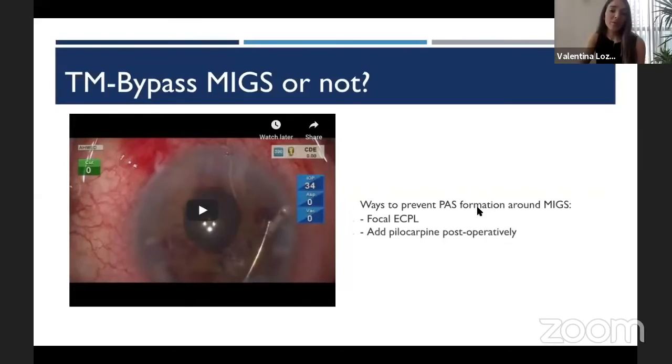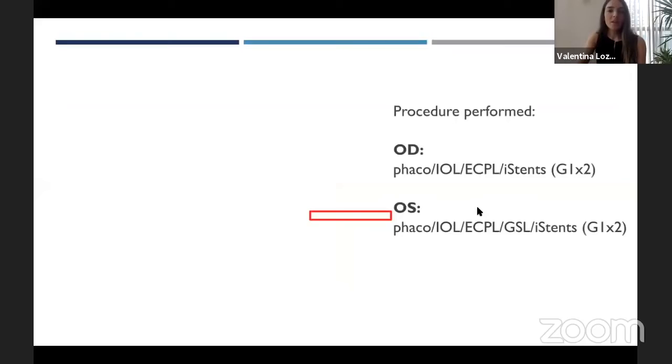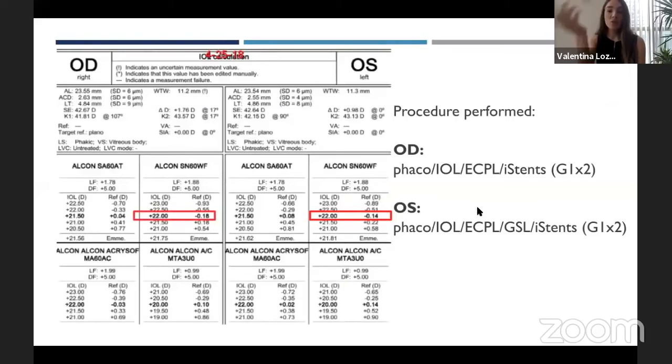Yeah, so very good. Now we ended up doing the cataract extraction, as I told you. For the right eye, we did phacoemulsification with intraocular lens placement. We also did endocyclophotocoagulation. We did inject eye stents. We did the first generation, and we did 2 of them. And then for the left eye, since the patient also had PAS, we ended up doing goniosynechialysis.